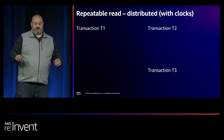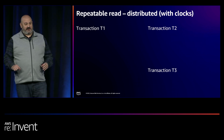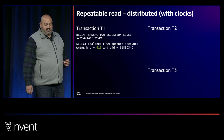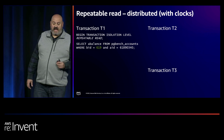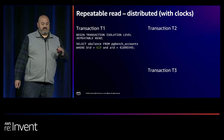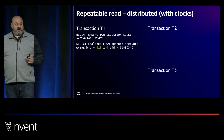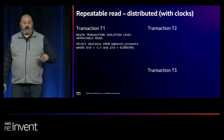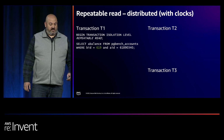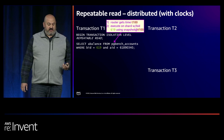All right, so we're going to go through an example of how this works. Stick with me here. We've got 3 transactions. T1 is going to do a select in repeatable read isolation mode. He selects a balance from an account where the branch ID is 619. So that's on one shard, and he gets a result.